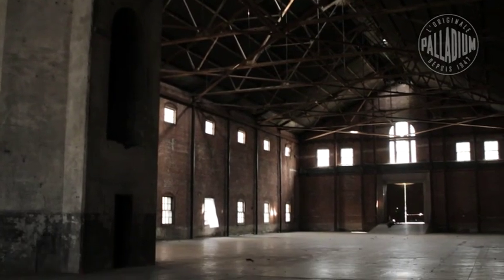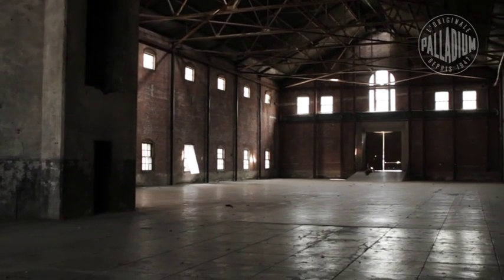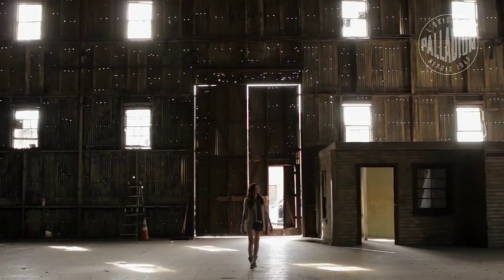This was actually the first power station built west of the Mississippi. And interestingly enough, one of the scenes from Vanilla Sky was actually shot right inside the power plant.